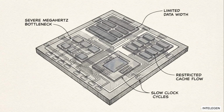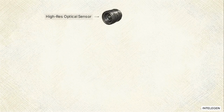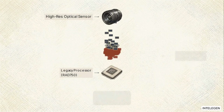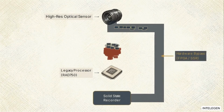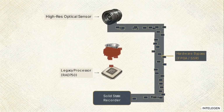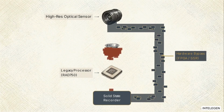The processor operates at a core clock speed of just 110 to 200 megahertz and utilizes a mere 256 megabytes of random access memory. Because the central processor is fundamentally bottlenecked at megahertz speeds, engineers must implement physical hardware bypasses to capture modern, high-resolution scientific data. Flagship missions face a severe data throughput problem. Modern optical sensors capture information much faster than the RAD750's limited memory bandwidth can natively read it.